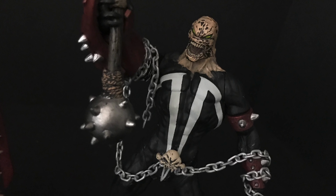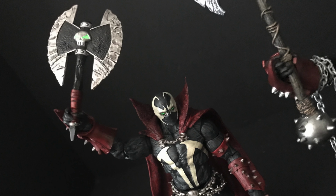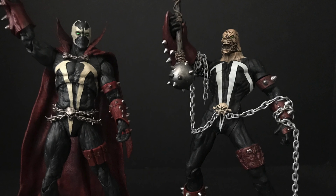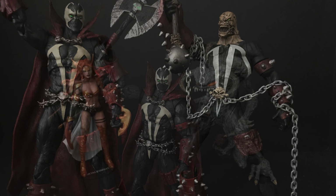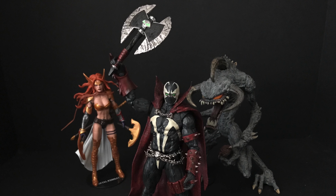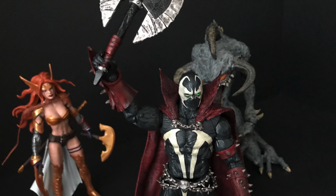Yes, this is not that Spawn's weapon. This was another Dark Ages Spawn, of course. But this goes to show you just how much the weapons have changed. And I'll be honest with you, I think the one complaint that I have for this Spawn is that if you went up against like Violator or Angela, it's a dinky kind of axe. I would have thought that Spawn would have a giant axe. You know what I mean?